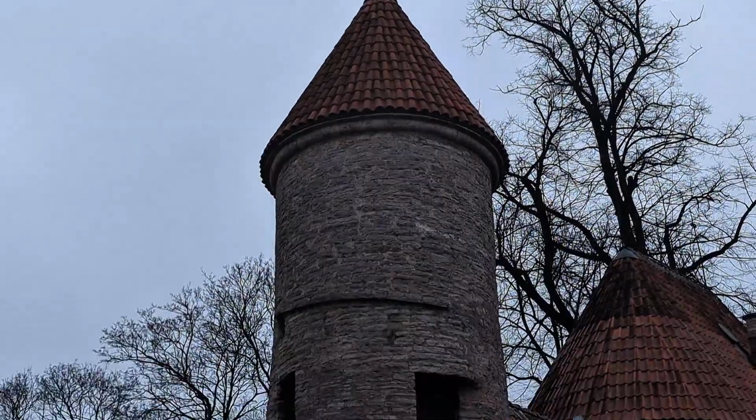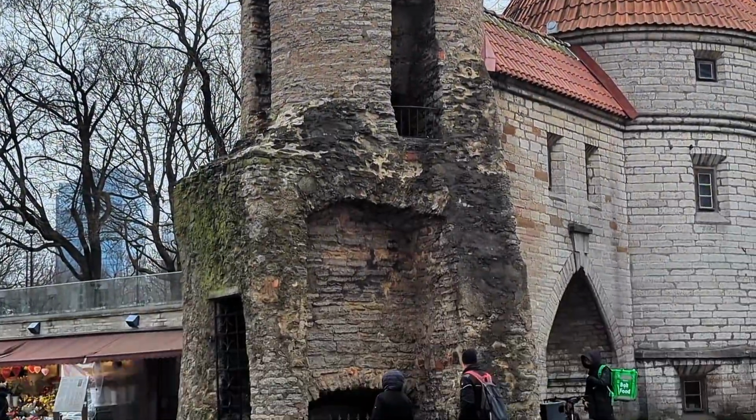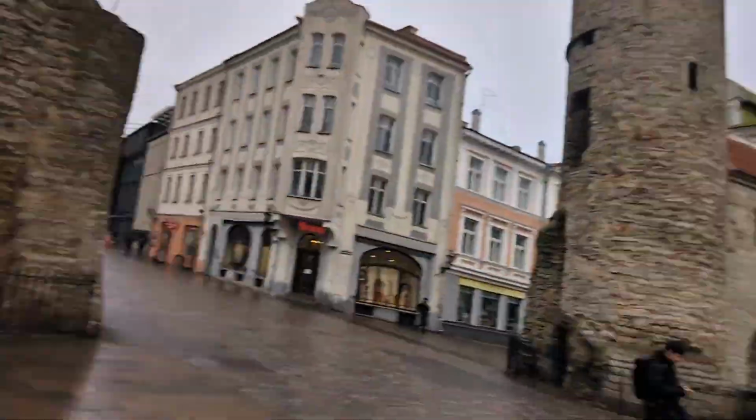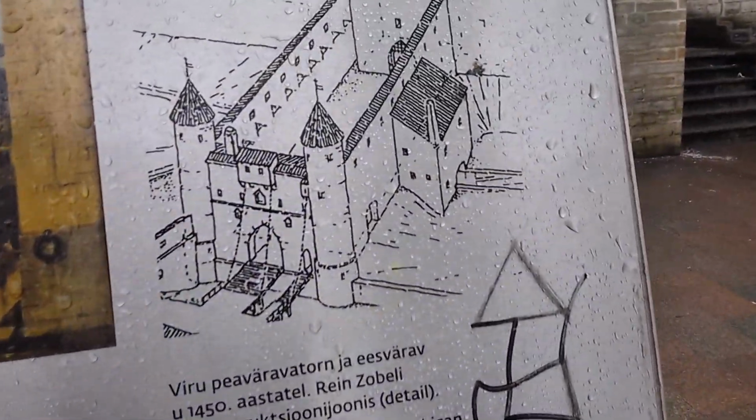Hello, and welcome back to the Adventures with Moi channel. We are here in Tallinn, Estonia for our first ever visit. I'm very excited. We're stood here by the city gates to the old town. The Viru Gate, isn't it? Yeah. And if you look over here on this sign, that's what it should be like.